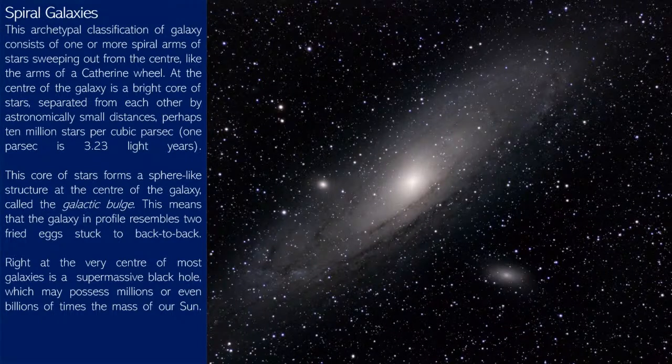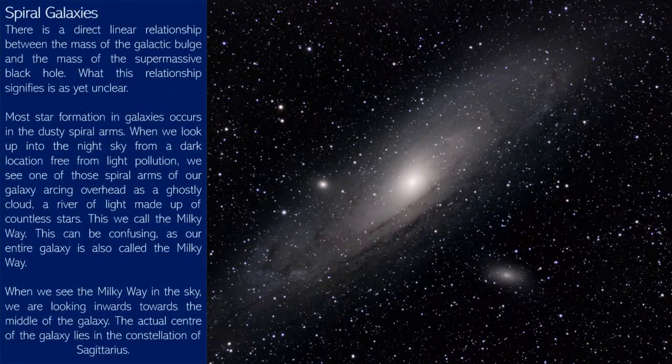Right at the very centre of most galaxies is a supermassive black hole, which may possess millions or even billions of times the mass of our Sun. There is a direct linear relationship between the mass of the galactic bulge and the mass of the supermassive black hole, but what this relationship signifies is as yet unclear. Most star formation in galaxies occurs in the dusty spiral arms.